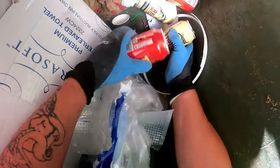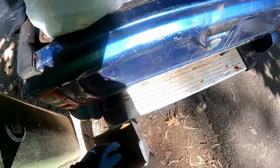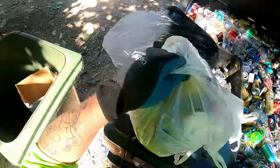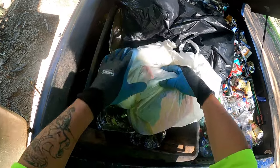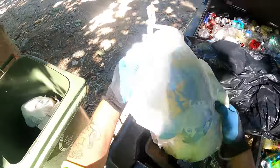Yep, definitely nothing in that one. Couple of cans on the bottom. We'll have a look in that one. Feels like there's something hard in there. Nothing in that, except for ants. And if they don't crawl on me, they'll be right. One right there. Nothing worse than an ant crawling all over you. Nothing in that one.